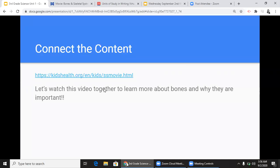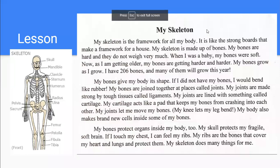Okay, I hope you like the video. I'm going to read you a little selection about the skeleton that goes along with the video, and maybe you can connect what you learned in the video to this little passage. My skeleton.